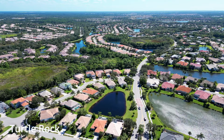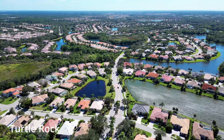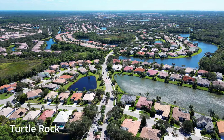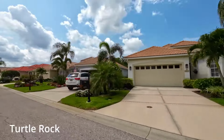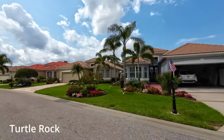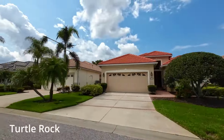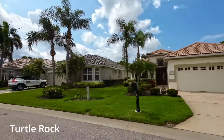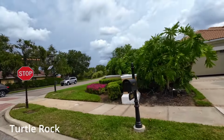I love the way Turtle Rock was laid out, with smaller cul-de-sacs jetting off from the main roadways throughout. As a kid, I remember one of the most annoying things about playing outside with my friends was having to stop our game every 5 seconds because a car was driving by the house, and we didn't want our ball or whatever we were playing with to hit the car or get popped. Well, in Turtle Rock, because most houses are located on dead-end roads, the only people driving down them are, well, the people who live there.